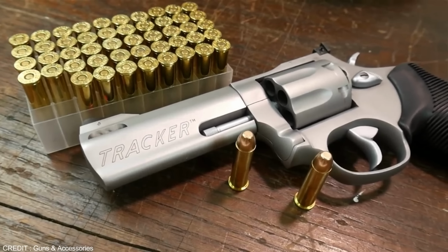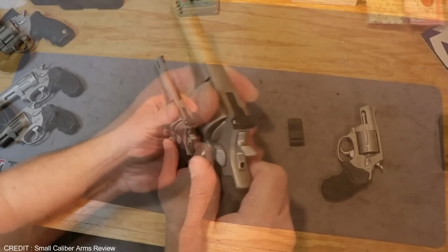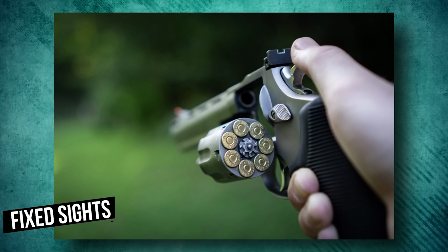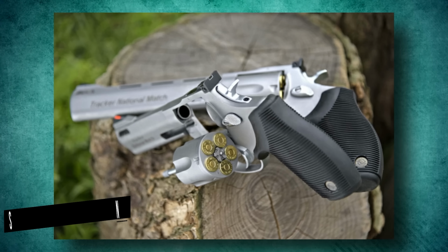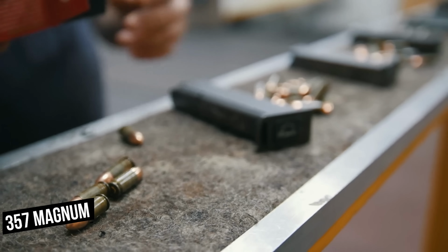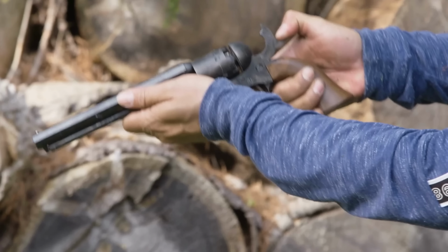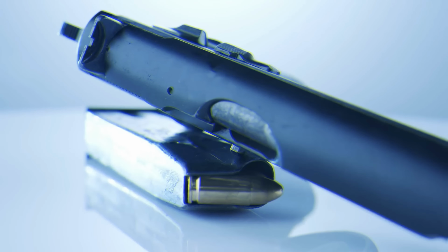Security and defense professionals like the Taurus 357. The Taurus 357 is a 6-round, medium-sized revolver with ergonomic grips, fixed sights, and a double or single-action trigger chambered for 38 Special Plus P or 357 Magnum. The Taurus 357 is a terrific pick, whether you're looking for the ideal home defense revolver or another good addition to your collection.